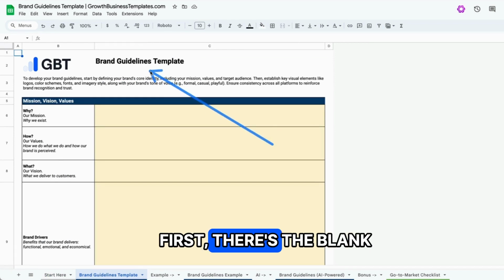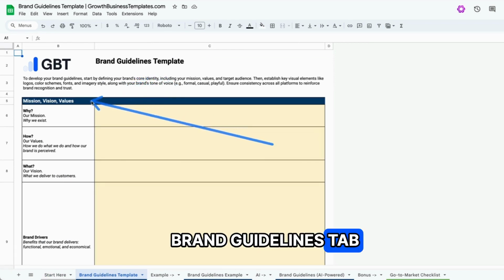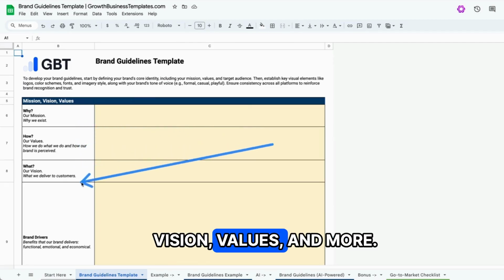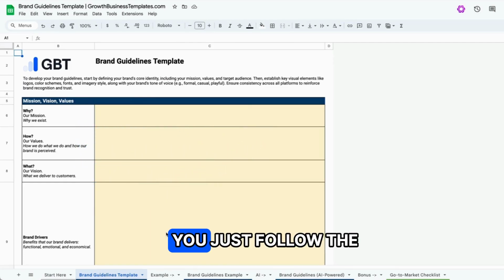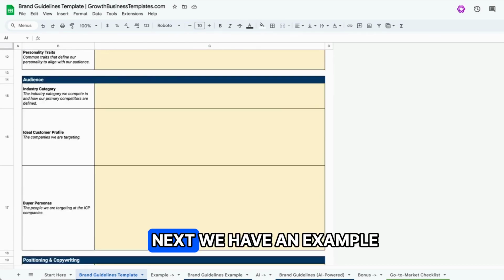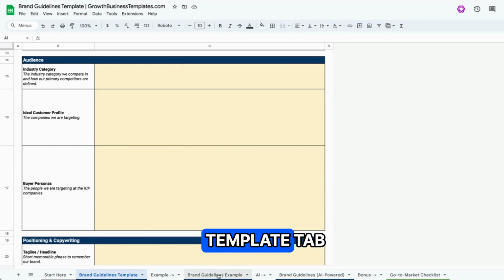Once you open the Google Sheet, here's what you'll find. First, there's the Blank Brand Guidelines tab. This is where you'll fill in your brand's mission, vision, values, and more. You just follow the prompts. No guesswork involved.